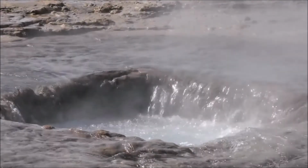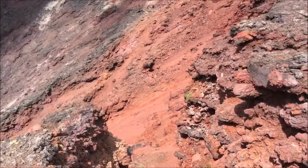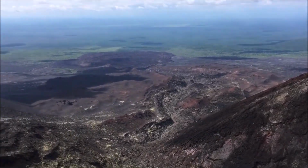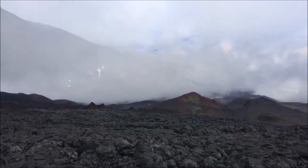However, it's impossible to say exactly when, or even if, any given volcano will erupt. Volcanoes don't run on a timetable like a train. This means it's impossible for one to be overdue for eruption, no matter what news headlines say.